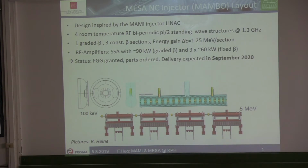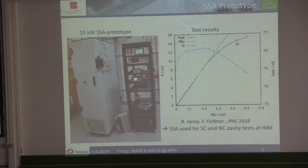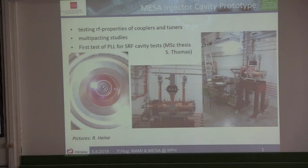So in reality it looks like this. So the normal conducting LINAC consists of 4 copper cavities, and you can see here you need several meters to come from 100 keV to 5 MeV, and the power is coming from a solid state amplifier operating at the 1.3 gigahertz frequency of the cavities. And this is a prototype cavity which we are investigating at the Helmholtz Institute, so around the corner.